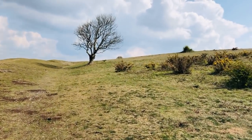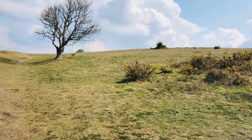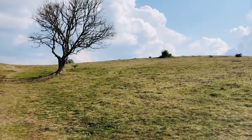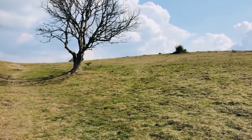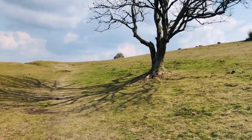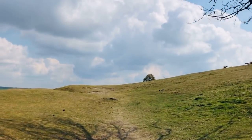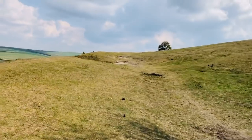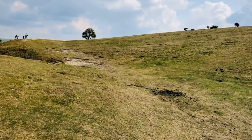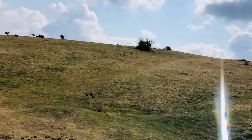And we're coming up to the lone tree, that's what it's been dubbed. Oh, there used to be a bench here. Maybe that's on the next tree round. Yes, it is. There is just a bit there, behind that tree, that gorse rather.